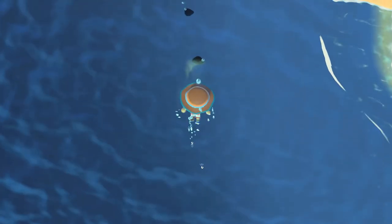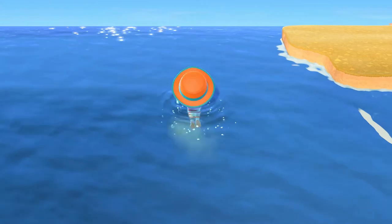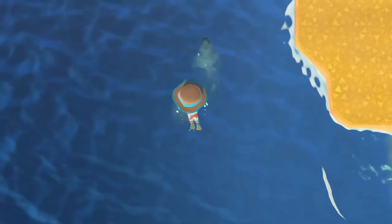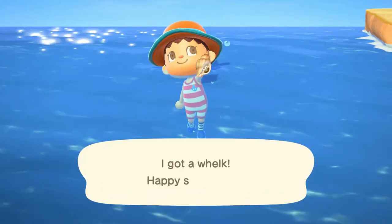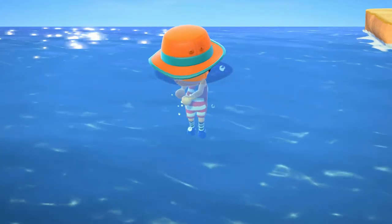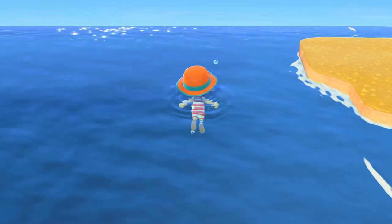Wow, this one is super fast. Dive. I saw one beside it, so we'll grab it. And then I'm coming after that guy because I'm not letting him get away. I got a whelk. Happy snails to ya. Yeah, you think you got away, buddy. Not happening.